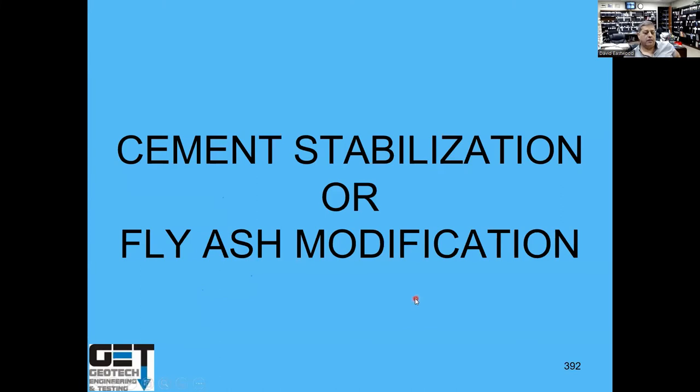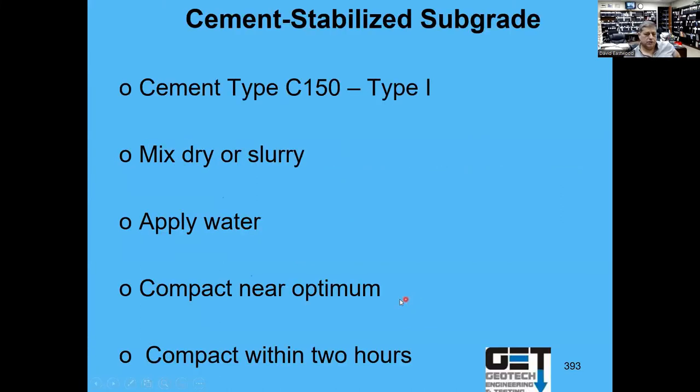Cement or fly ash modifications. For cement stabilization, you use a type C150 type 1 cement. It could be dry or slurry. Add water, compact near optimum, compact within 2 hours. That thing gets hard and you got to compact right away.